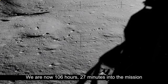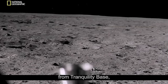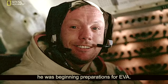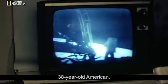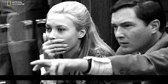We are now 106 hours, 27 minutes into the mission of Apollo 11. And some 15 minutes ago, from Tranquility Base, the lunar module resting on the moon's surface, Commander Neil Armstrong radioed he was beginning preparations for EVA. EVA standing for Extravehicular Activity, or to put it more simply, the moon walk. It's one small step for man, one giant leap for mankind. Armstrong is standing on the surface of the moon. 38-year-old American. On this July 20th, 1969.